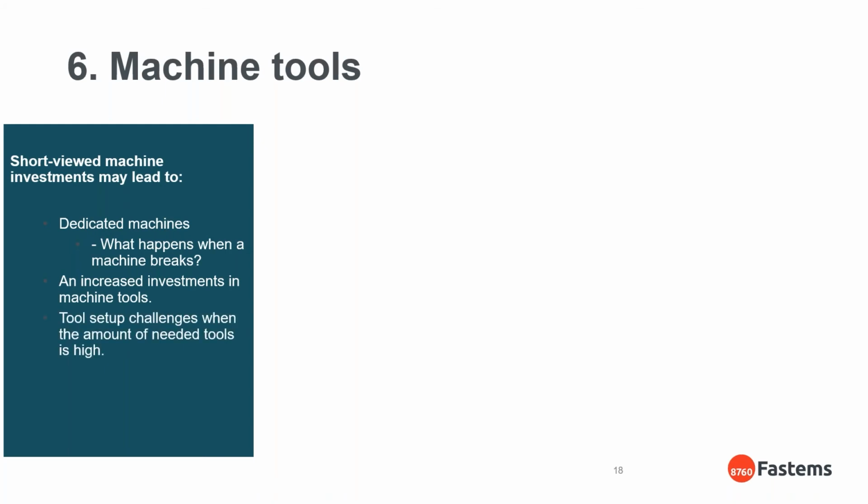And the tool setup challenges when the amount of needed tools is high. So if we don't have large enough magazines to take all the tools we need to run every job, that is also a challenge. Labor challenges. So if there are machines with different controllers, it's really difficult to manage from the operator resourcing point of view.